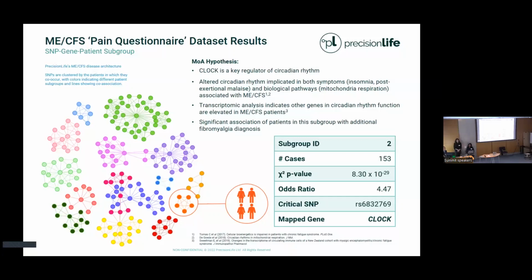And other analyses have found other genes in that same pathway are also elevated in a transcriptomic analysis of ME/CFS patients. And very finally, patients within the subgroup were also significantly more likely to have an additional fibromyalgia diagnosis. And there has been a separate study that's found that when they look at patients with ME/CFS, those with both ME/CFS and fibromyalgia are more likely to report insomnia and sleep disturbance. So this might provide some hypotheses as to how genetic variants could be impacting that.